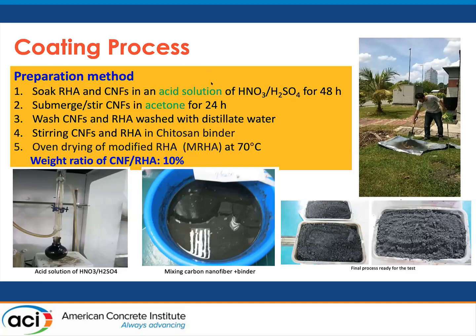So we stirred and submerged carbon nanofibers in acetone so that it improved the dispersibility of these carbon nanofibers in next steps. And then we mixed these carbon nanofibers and rice husk ash in a solution of Chitosan binder, and stirred that for 1 hour, and then oven dried and modified that at 70 degrees Celsius. The weight ratio of carbon nanofiber to rice husk ash was 10%.